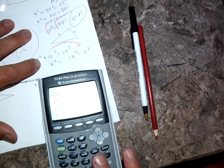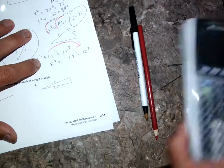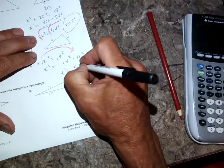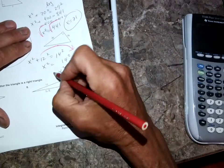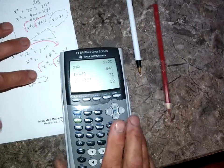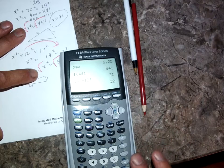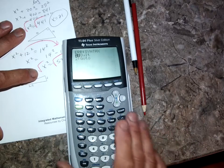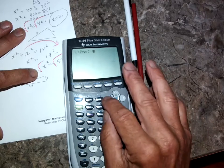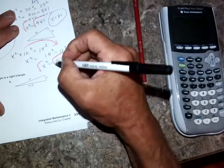I can just go 14 squared, subtract 12 squared, and I get an answer of 52. So x squared equals 52. Then again, square root. The square root of 52, and we can always round to the nearest tenth. Nearest tenth is fine. Square root of 52, I get an answer of about 7.2. Approximately 7.2.